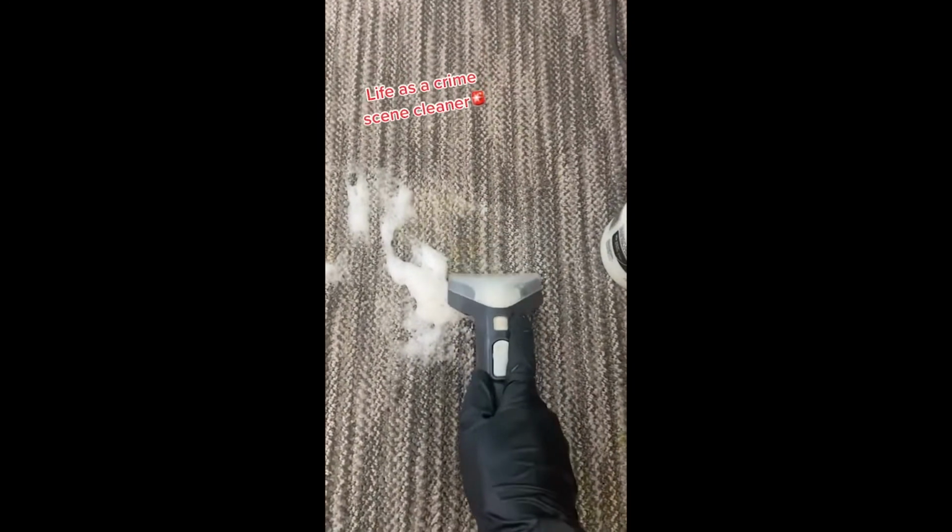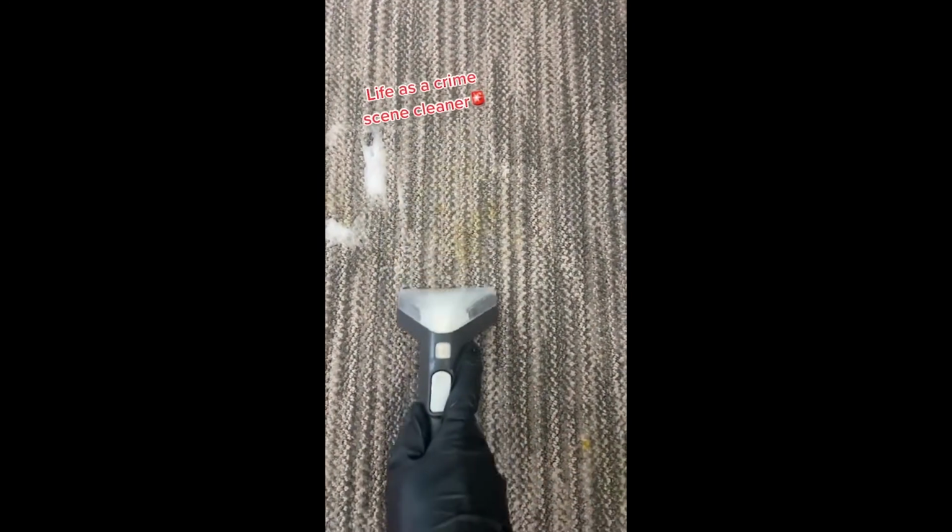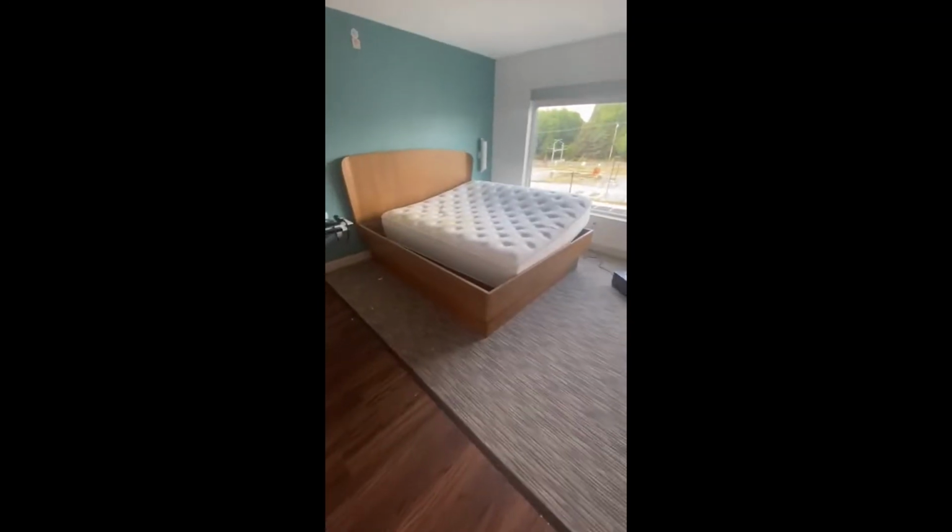As a crime scene cleaner, you're probably not surprised that I work in a hotel room pretty often. So the story behind today's cleanup was that someone got really sick and projectiled all over the bed and floor. And there was also a little bit of this stuff scattered all throughout. So the first step is to spray everything down and try to get these top chunks off, which was super difficult because it did not want to come off at first.